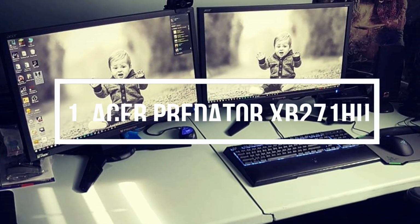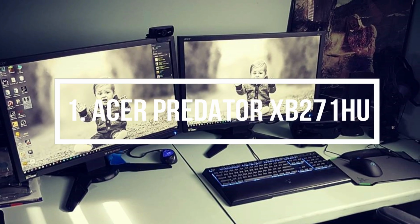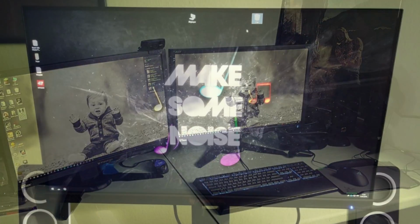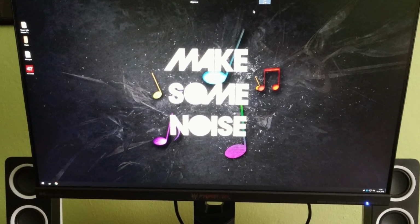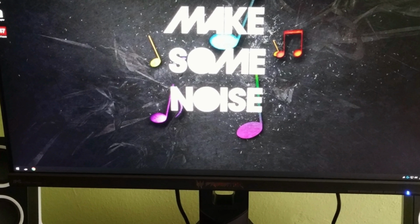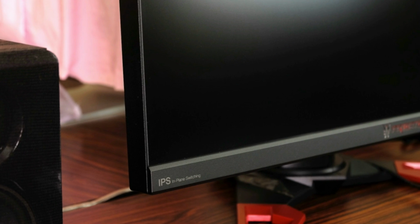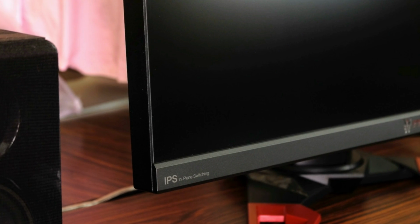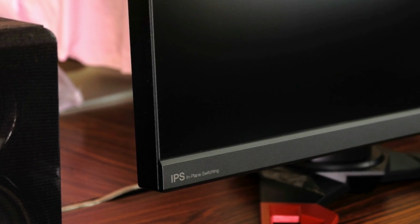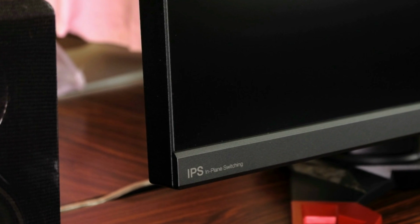To finish off our list, at number 1 we have the Acer Predator XB271HU. The Acer Predator XB271HU is one of the best monitors in the market, which uses the IPS and G-Sync technology for ensuring an immersive gaming experience. From a design perspective, this model features the iconic Predator styling that is composed of sharp angles and red accents on the stand, which makes it look aggressive and futuristic at the same time.